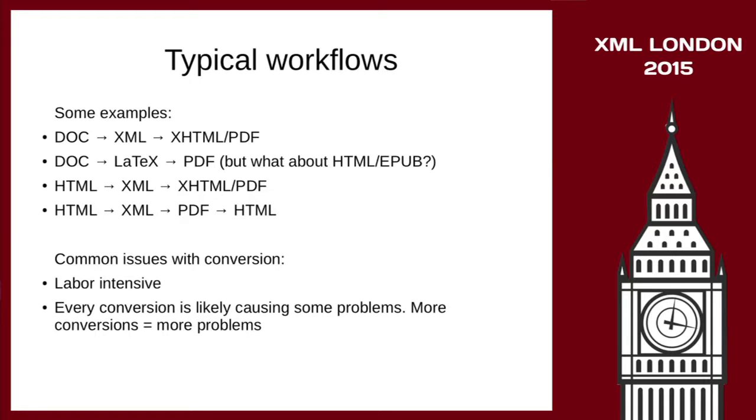Now, to get all this to work together, different publishers have employed different workflows, and the workflows are kind of complex. I mean, these are just some examples of workflows that we have found.